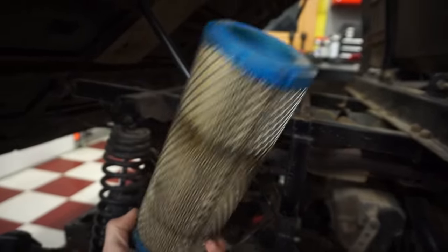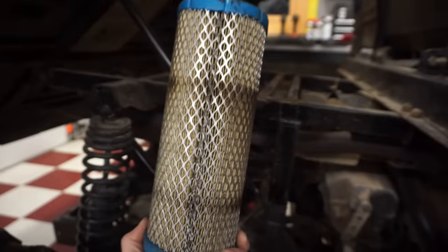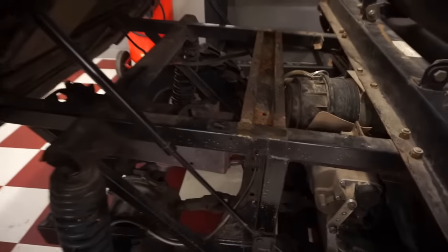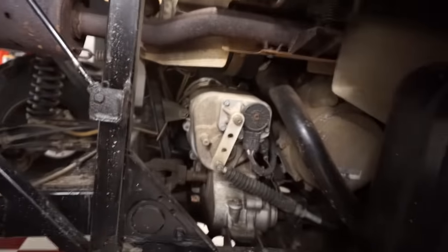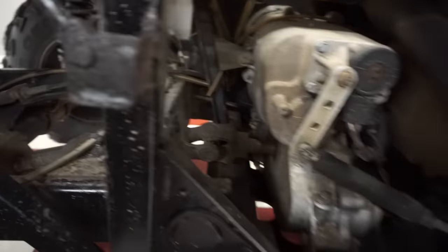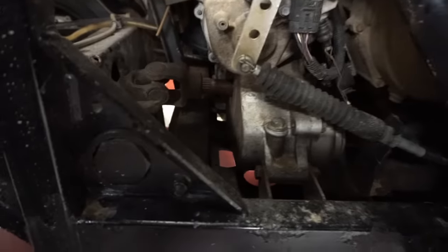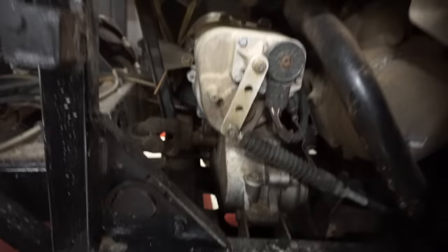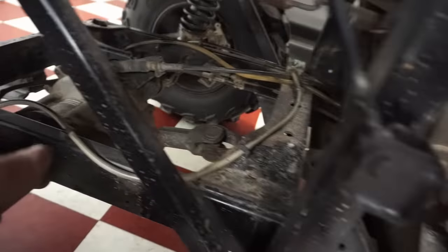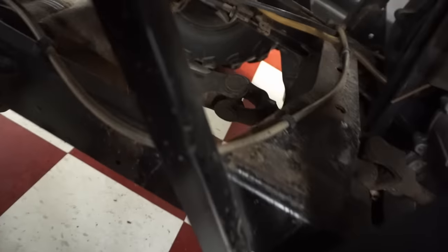So, air filter looks pretty good. It's giant though. It's a huge air filter. So air filter checks out. Let's see this engine in here. Looks like it's pretty wide open to work on. Doesn't look too bad. So there's actually two links going down to the rear. You can see one right here that goes through the frame. And there's another knuckle right there.